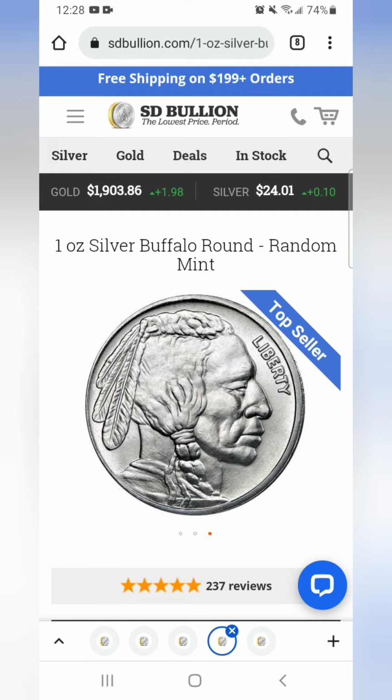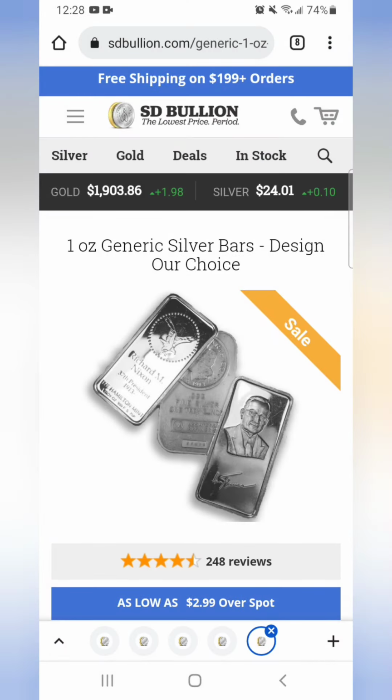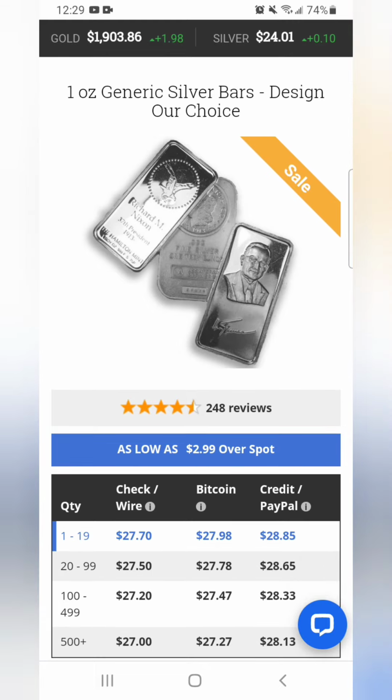All right, now we're going to be looking at some generic rounds. This just happens to be the Random Mint Buffalo round, and they are going at $28.96 per round, which again still is lower than APMEX. So the best I could find on SD Bullion for bars were pretty generic looking ones, and they are going for $28.85. And this is the first time, I believe, since I started doing this, that bars actually were a little bit less than the generic rounds. So that's a pretty significant change all of a sudden.